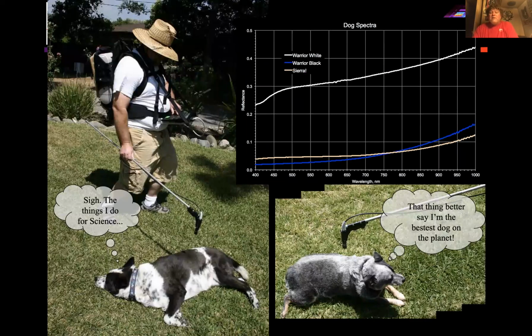So even dogs have chemistry going on. Isn't that something? These are the spectra of my dogs. Fairly, quote unquote, uninteresting spectra, but I was curious.